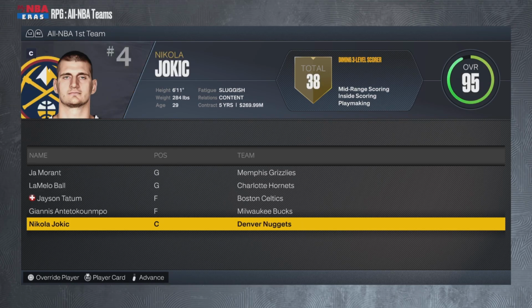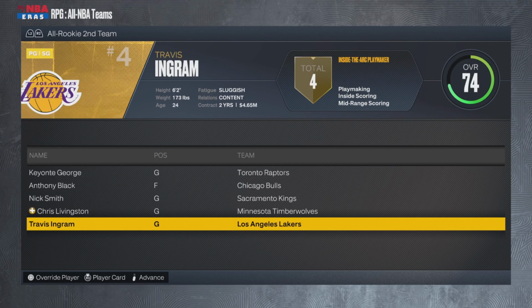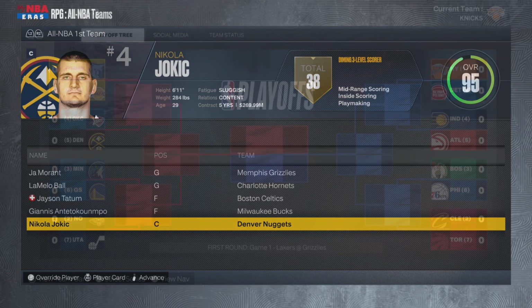So no players at all from the Knicks from what I saw, unless I missed it. But yeah, no players from the Knicks, but still, that's okay. We're in a pretty good spot. Let's take a look and see precisely where we're at.